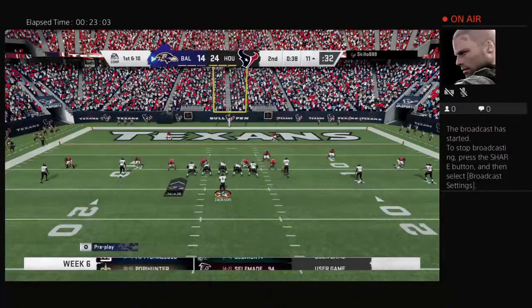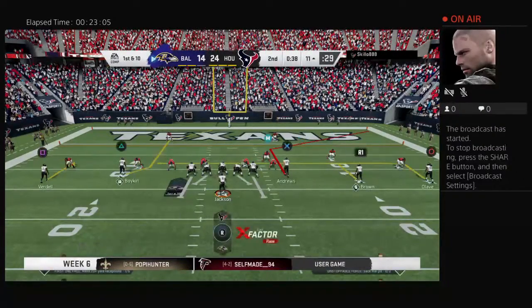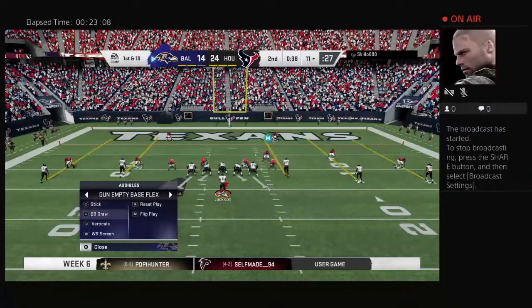Mike 55. Mike 55. Let's go. Let's get this ball back for the offense. Let's go. Switch it. Switch it. Come on. Switch it. 49.